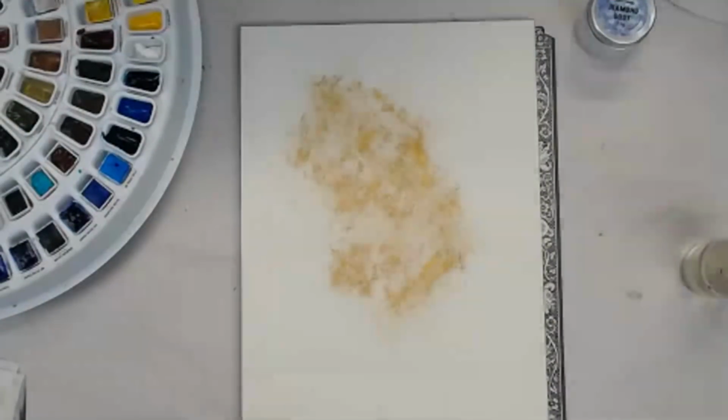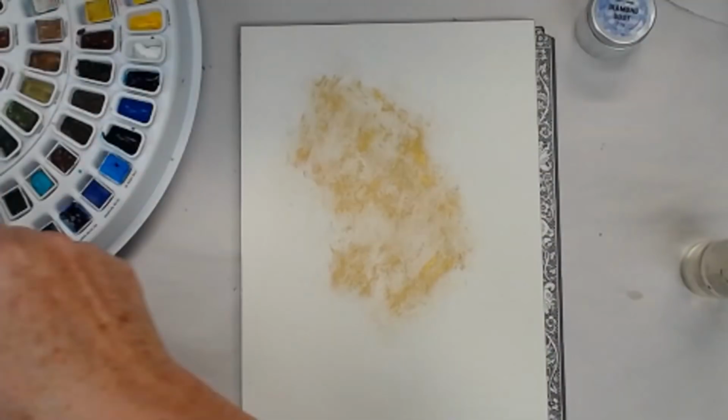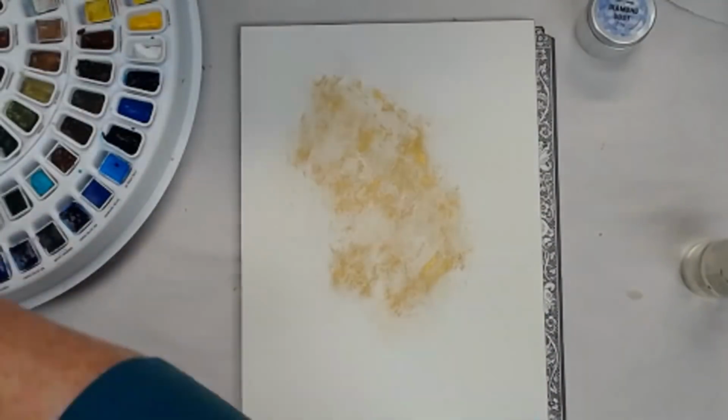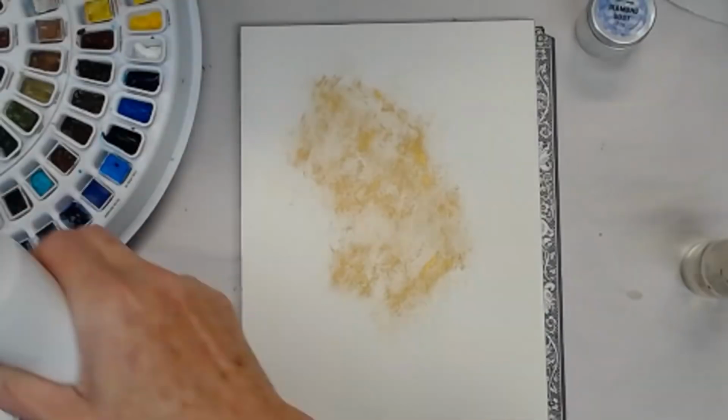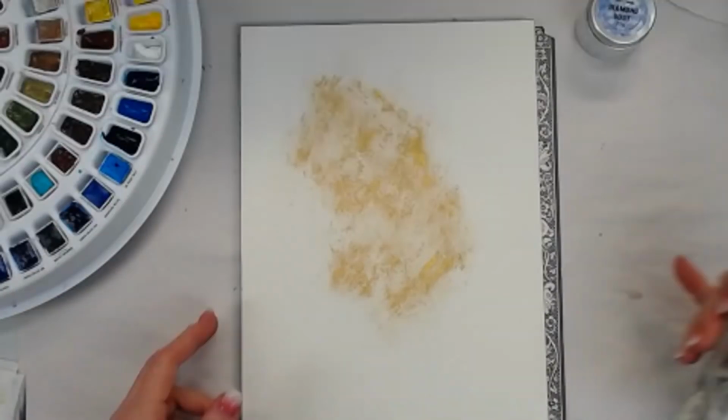So listen to my continuous sprayer when I pump it. I got to go halfway around on one squeeze. Oh, it's still squirting. It can be dangerous. There you go. I think people would be willing to pay.